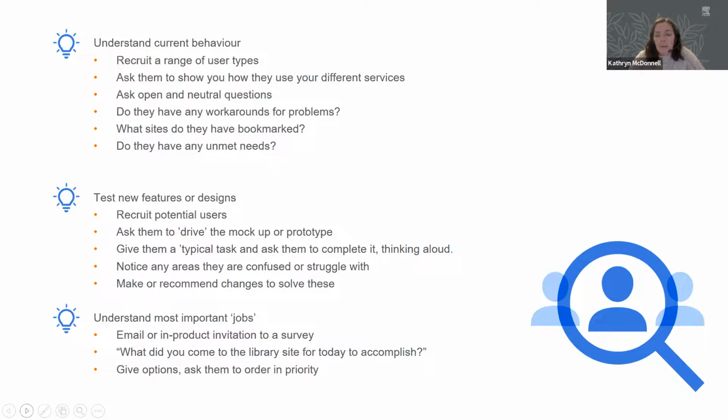You can also understand your users' most important jobs. You could send a survey by email, or have an in-product invitation to a survey and just ask, what did you come to the library site for today to accomplish? You could also even ask if they were able to accomplish their task, and if so, how easy or difficult did they find it? And get more information that way. If they mention several tasks, you can ask them to order in priority, so you can learn about what's the most important to them.